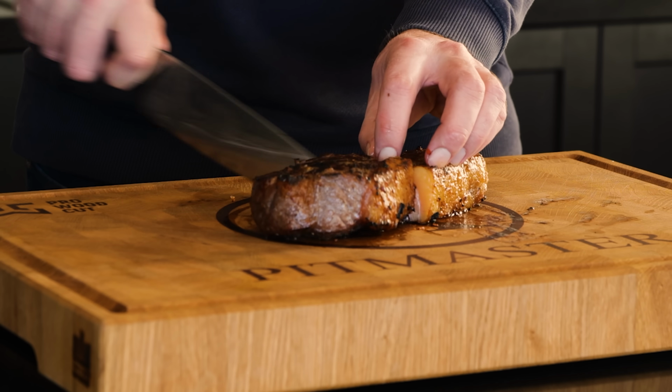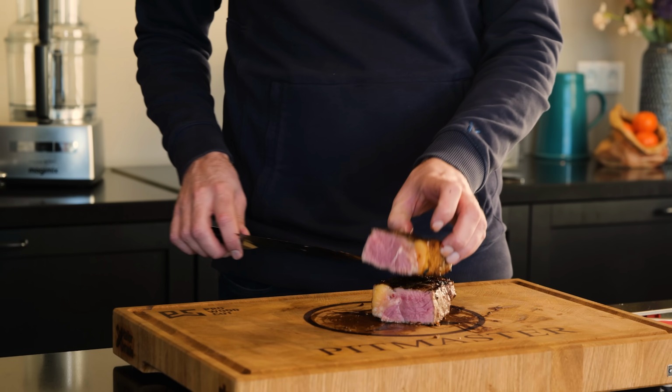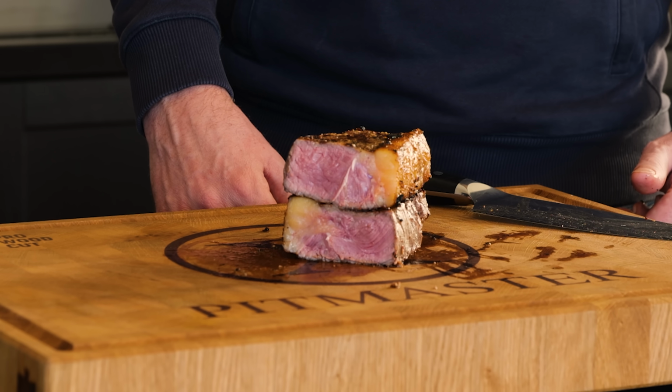The mushrooms. I'm excited for this one. That actually has some MSG. Yeah, that's way more than the tomato. Okay. Loads and loads of MSG.